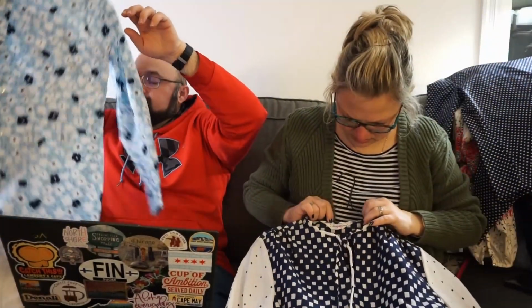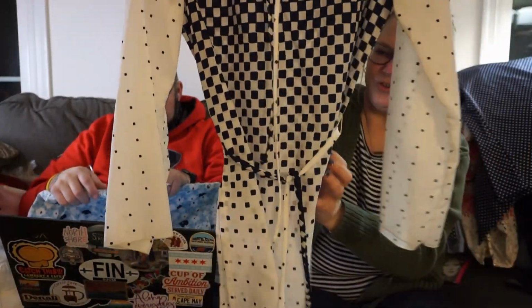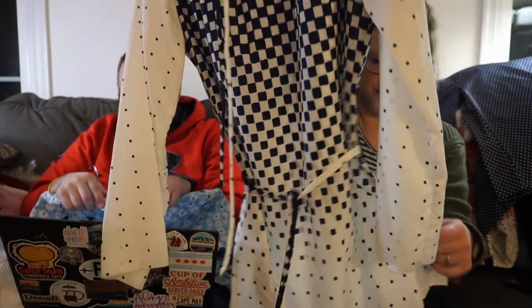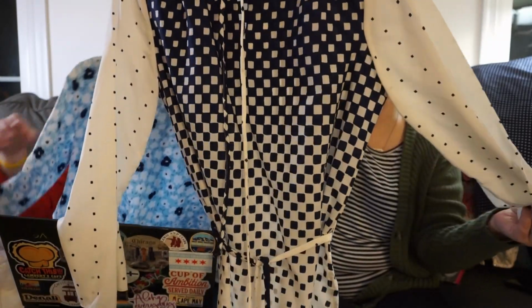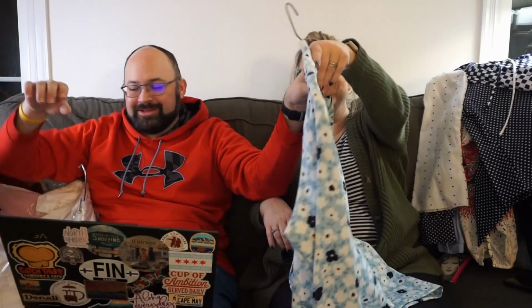Actually, I think I just listed this brand today. Oh, with the tie. It's like a tunic? Maybe a dress, but that would be a really short dress. Oh, no, it's got the side splits here. So this is like a tunic. That's cute. It's definitely very fake material. It's like a polyester, for sure. Maybe it's Dacron. Dacron. That's what that is.